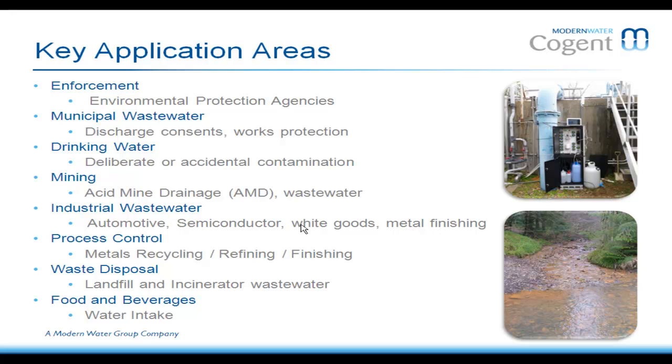On the municipal wastewater side, on the other hand, we already have companies in the UK using this, and this will increase, I believe, with UCAS now looking at the time between sampling and analysis. On-site analysis like this will increase. It is used for discharge consents and works protection, and I have a case study to illustrate this. On the drinking water side, of course, like I mentioned earlier, there's deliberate or accidental contamination.